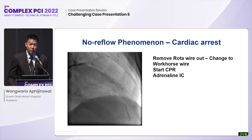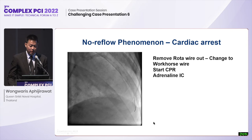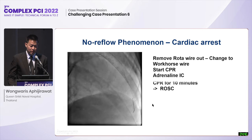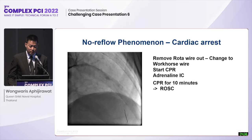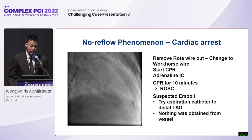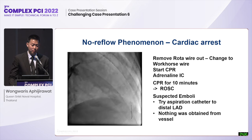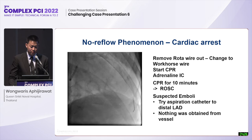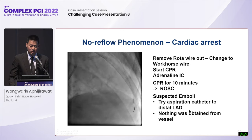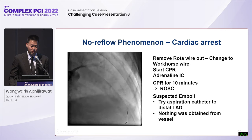So we started CPR and started intracoronary adrenaline. We quickly removed the rota wire and changed to the workhorse wire. After CPR of around 10 minutes, the patient developed ROSC. At this time, we suspected that the mechanism of the no-reflow phenomenon may be from emboli. We tried an aspiration catheter to the distal LAD, but nothing was obtained from the vessel.